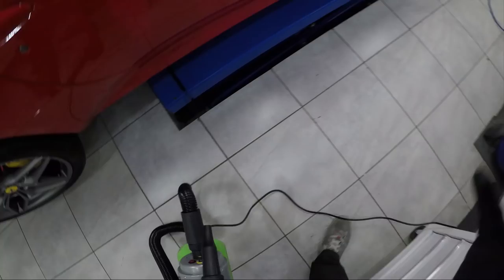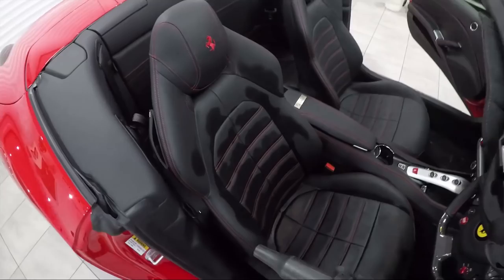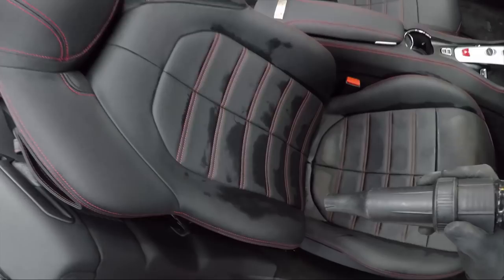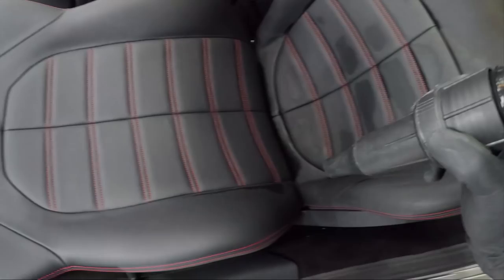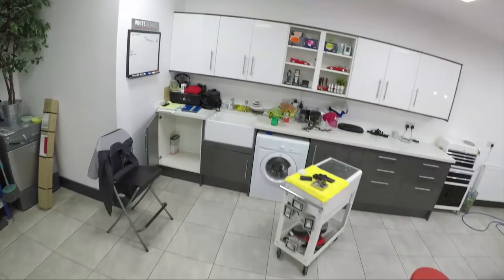Here's one way to speed up the leather drying process. So this has just been wiped down with water after the clean to lift any further residues. Now on board waiting for it to dry: heated vehicle blower. Good. Okay. Time for some leather protection.